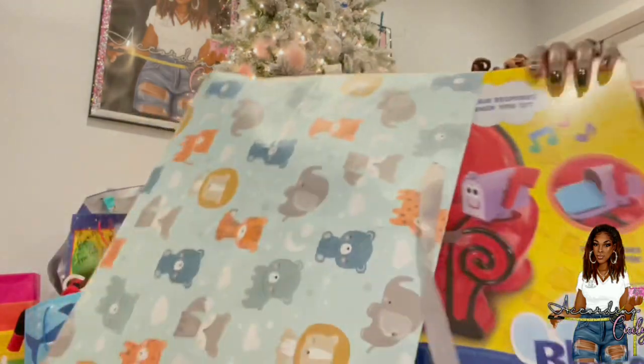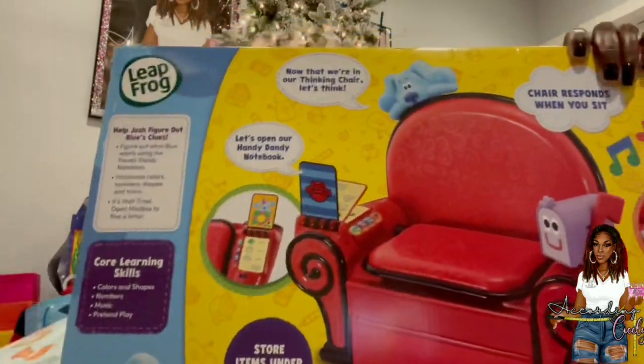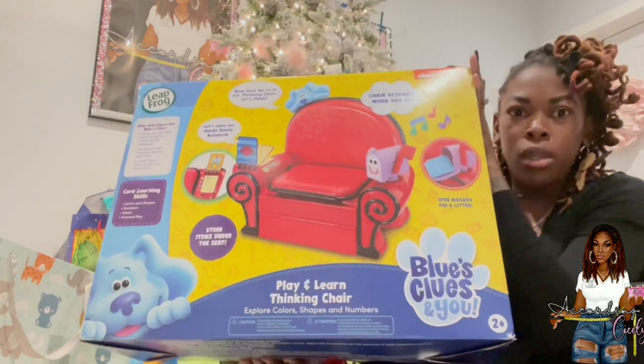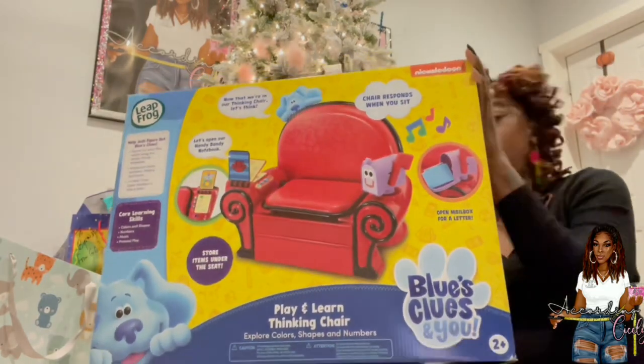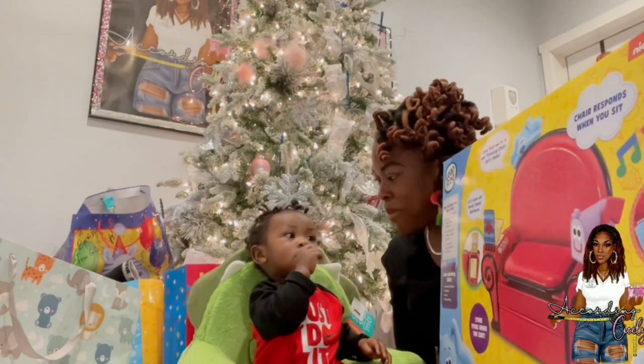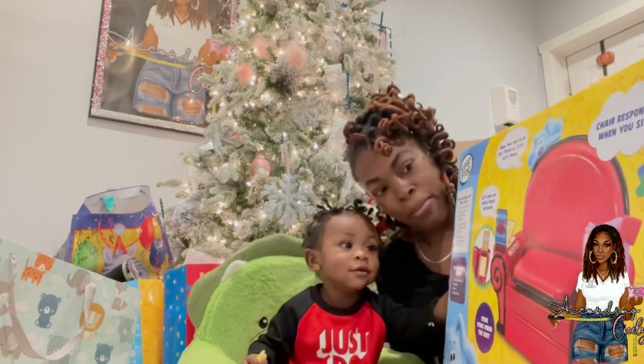So what's this, Baby D? Gotta take it out of the little doggy bag, because that doggy bag is key. So it's a Blue's Clues chair. This is awesome. Oh, look at that reaction. You like that, Booski? Yeah, that's for my Booski.